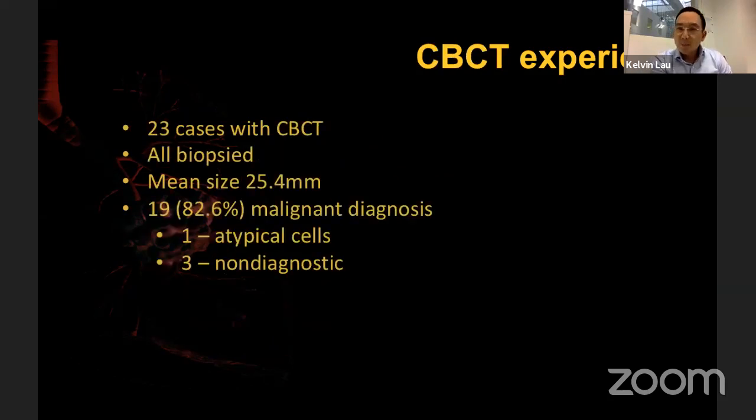The other 23 patients I did with cone beam CT. So I used the continuous guidance and then check my position. The mean size is 25 millimeters, and I had a diagnostic yield with 82%. There were 4 cases, 3 were non-diagnostic, and again, one with atypical cells.